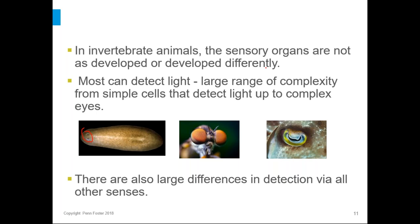A lot of insects have compound eyes where there's many, many little simple eyes all put together, and that helps them really detect movement. Octopi and squids and cuttlefish have complex eyes that are probably at the same level of complexity as our eyes, but they're built completely differently. So invertebrates just have a wide variety of eyes, just like they have a wide variety of everything. And there's also large differences in detection in all of the other senses. So we just looked at eyes as an example, but everything else can be different throughout the different phyla.